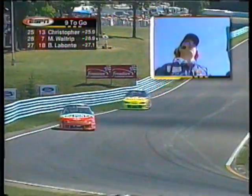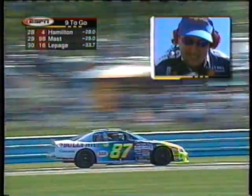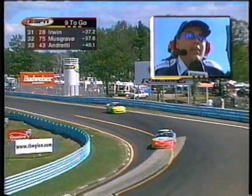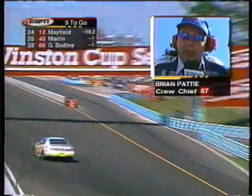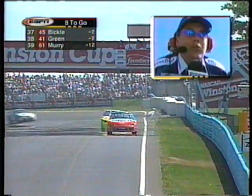And I'm with Fellows crew chief Brian Patty. And Brian, do you have anything for that 24 car? I would hope so. I just kept telling Ron to stay right there, put that yellow nose right there in the 24 mirror. But they're awfully tough. They're tough everywhere. He's Mr. Road Course right now. He's won 4 straight or something.